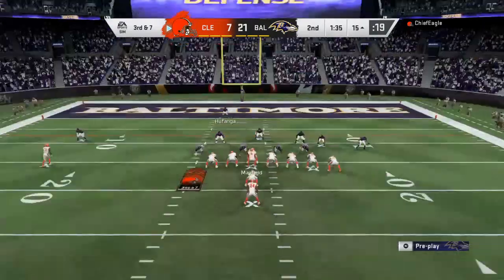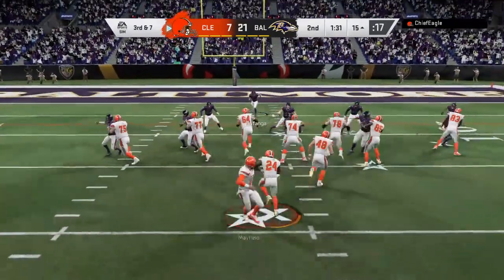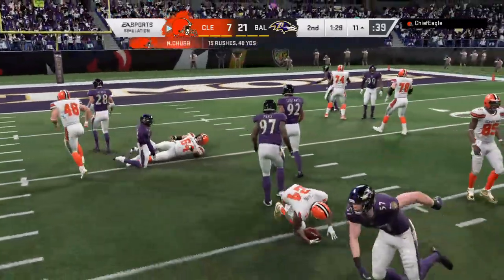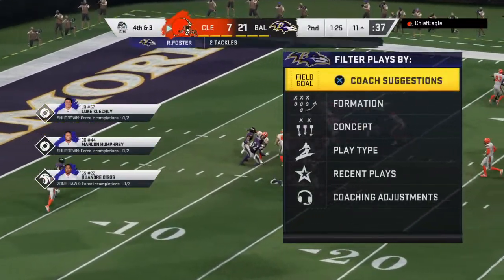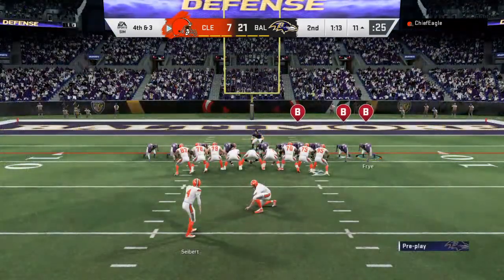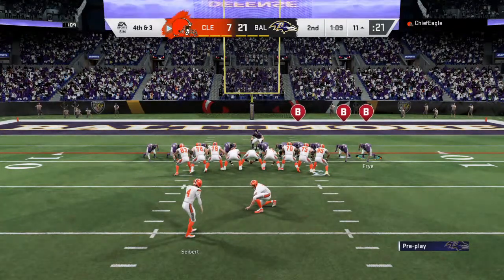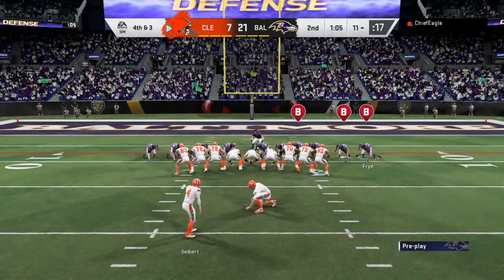This is 3rd and 7. Chubb. And he'll be brought down shy of the first down marker at the 11. 4 yards on the pickup there, but it's going to take him to 4th down. So on 4th down, out comes the Browns kicker, Austin Seibert. Austin Seibert for the Browns field goal. A 28-yard attempt.